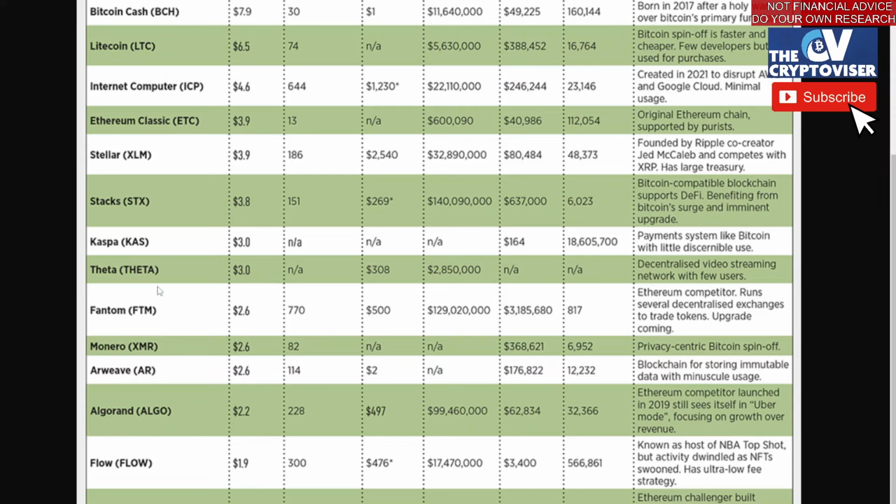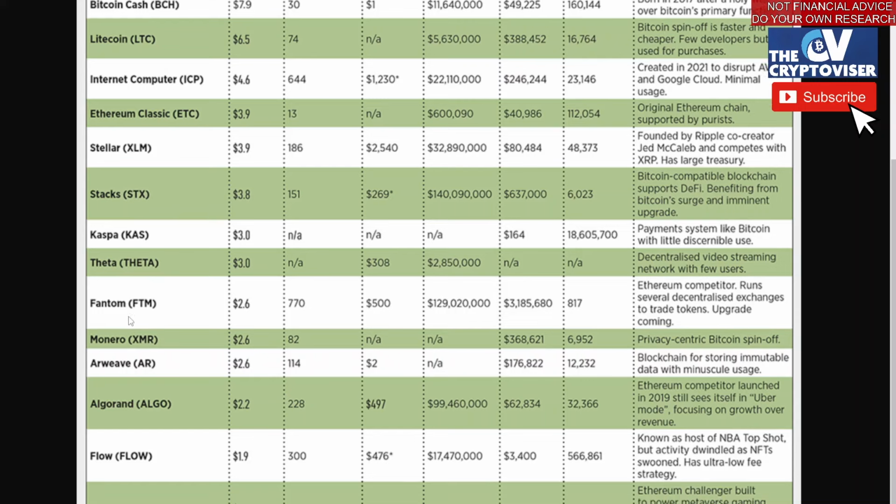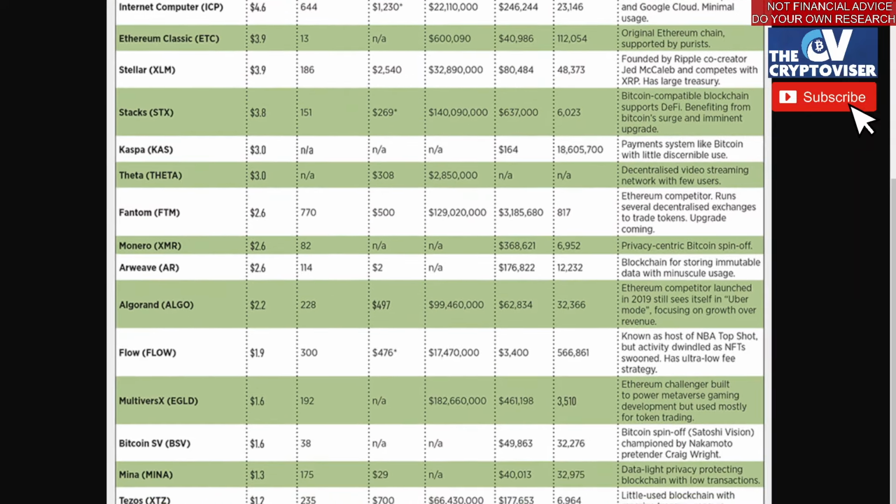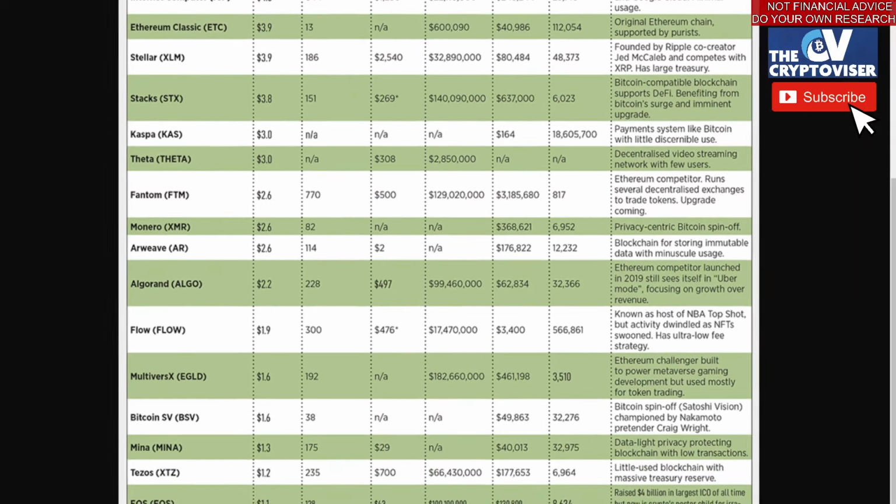Anyway, some of these other ones, I don't really know enough about. Stacks, I don't know anything about it. I think it's a fairly new blockchain. Kaspa, yeah, this has been around for a while. Theta's been around for a while. Phantom's been around for a while. Monero's been around for a while. Arweave, Algorand, Flow, MultiversX, Bitcoin SV, the Mina protocol, Tezos, and EOS.